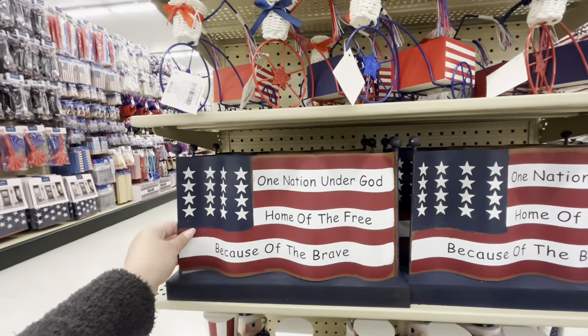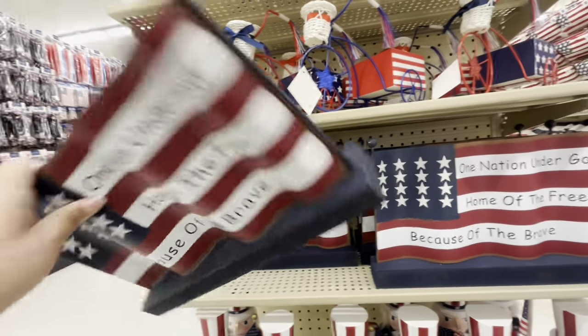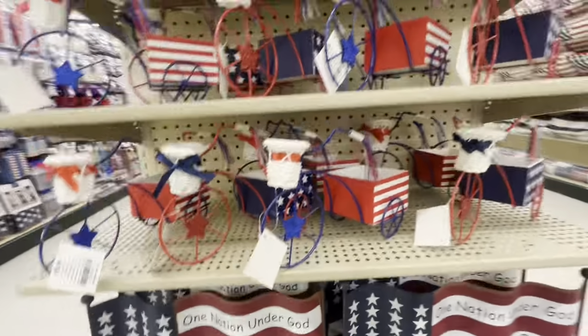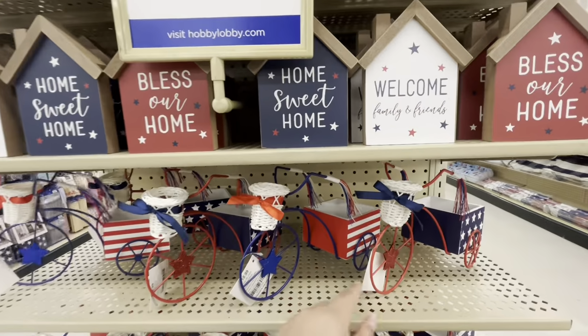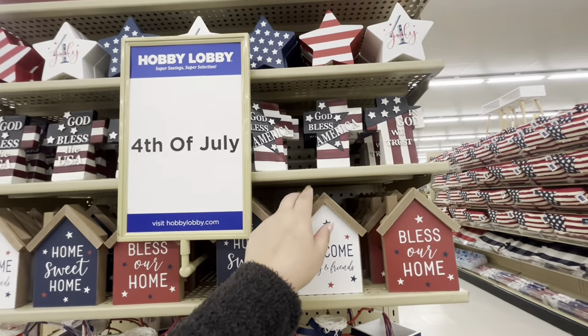Then they have this flag decor. This is $10.99. The bike is cute. Look, they have two different styles. It's 11. You see different colors. Then they have the little house signs.